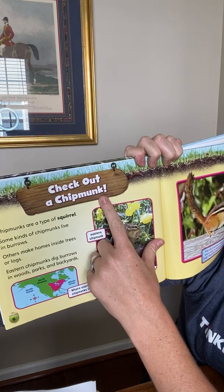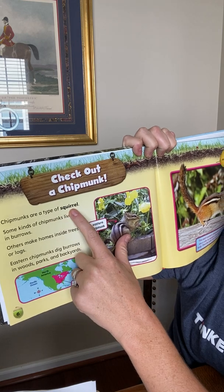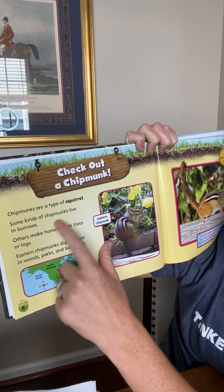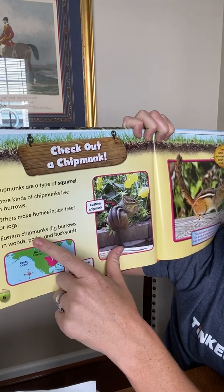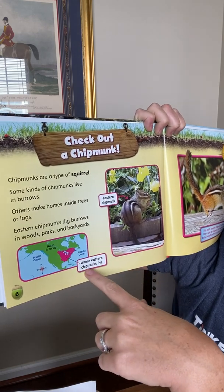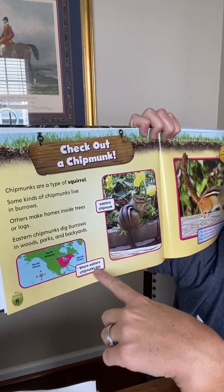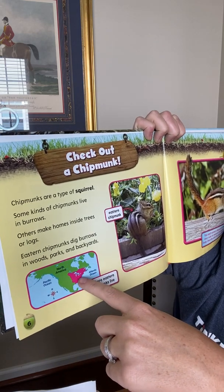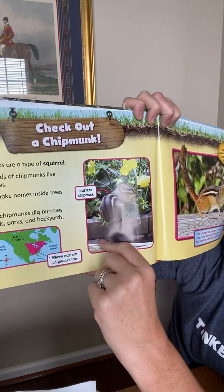Ding, ding, ding. Check out a chipmunk. Chipmunks are a type of squirrel. Bold word, squirrel. Some kinds of chipmunks live in burrows. Others make homes inside trees or logs. Eastern chipmunks dig burrows in the woods, parks, and backyards. Here is a map, which is a great nonfiction text feature that shows where eastern chipmunks live. They live around us. They live a little north of us, a little south of us, and a little west of us. Here's an eastern chipmunk. I bet you've seen one of these around your neighborhood.